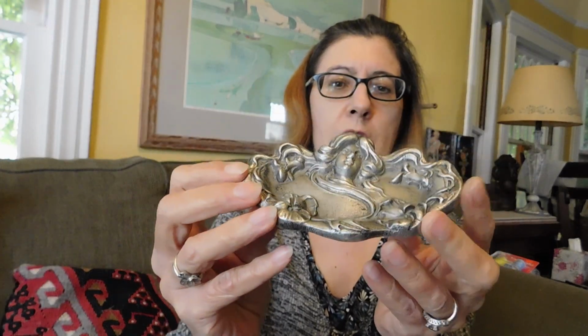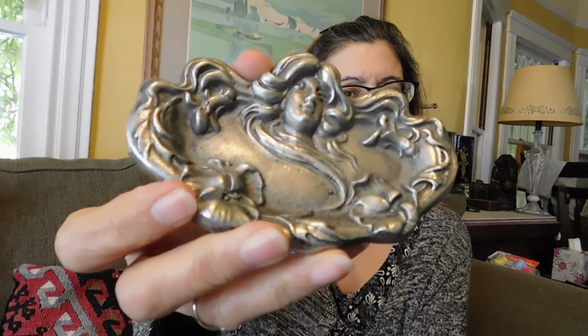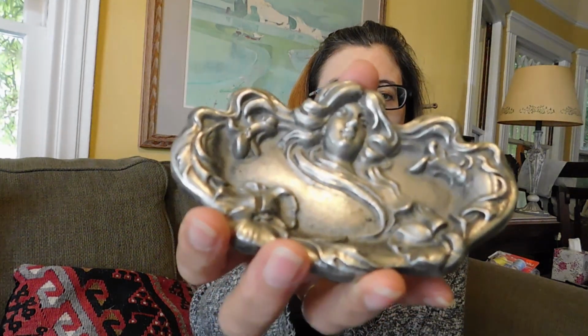Sometimes I amaze myself. And then I believe this is the last piece. This is a little Art Nouveau pin dish. It is made of pewter, I believe. And I'm not 100% sure it's old. I think there's a good chance this came from the 1970s, only because I found a couple of others really similar to it online. But that's not necessarily proof that it's not old. I didn't find dozens of them. I just found a couple. But anyway, I just thought she was awful pretty. She was $5.